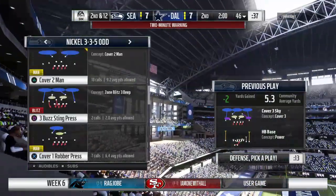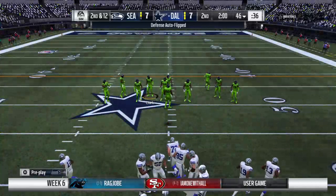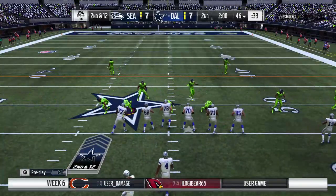2 minutes to play in a tightly contested first half. We're back to Arlington right after this timeout.